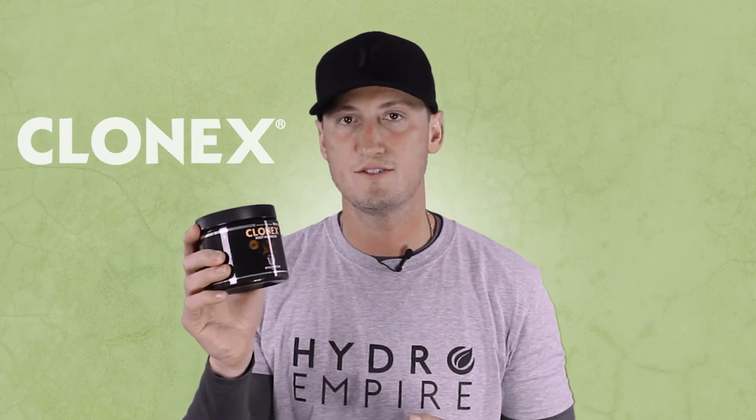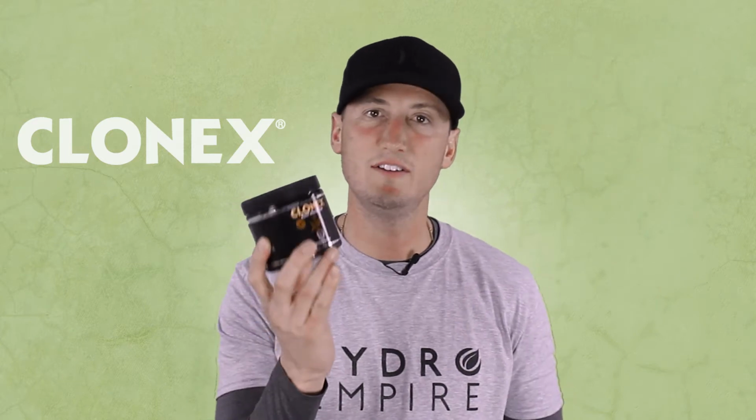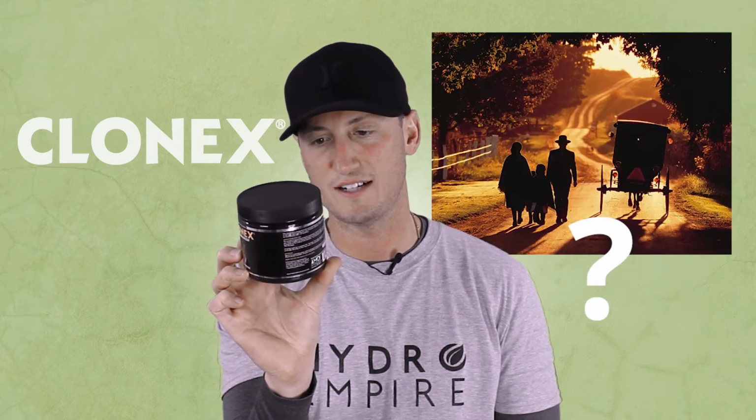The Root Maximizer is a granular formula. It also comes in soluble, and it can also be paired with Mammoth P. This actually has living microorganisms in here. They're alive. That's so cool. They're sensitive to certain cultural practices. That's hilarious. Whoever wrote this, you guys are very clever.